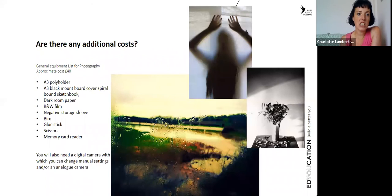Additional costs. Generally, to get you through the first term, you will need that list just above. So, sketchbook, darkroom paper, film, negative sleeves, blue scissors. A camera is also really handy. If you know that you're into digital, get something digital or an analog, that's fine. If you're not sure, maybe borrow one from someone until you are sure, and then you can always ask for one for Christmas. But again, it seems like an obvious one that a camera will help you with photography.